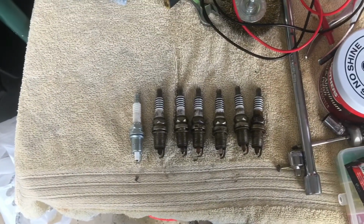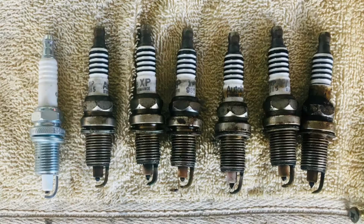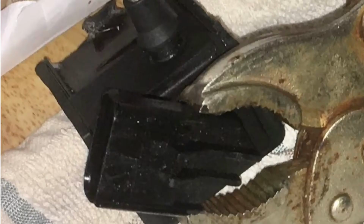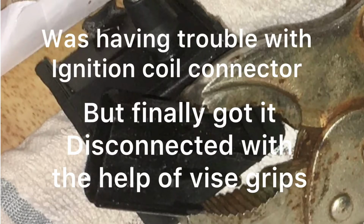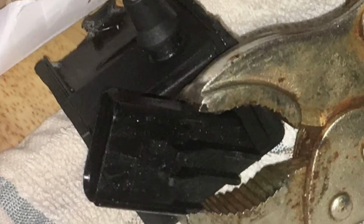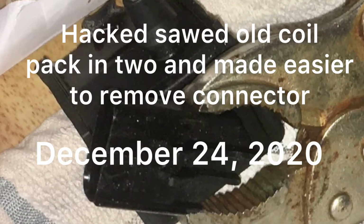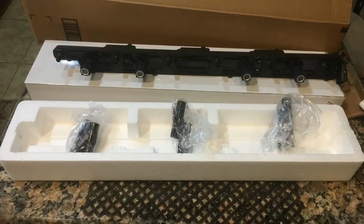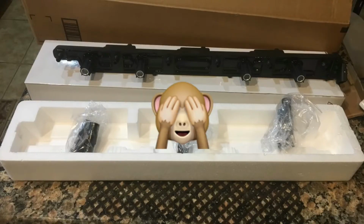Latest update. I was having trouble getting the ignition coil connector off, and I had to use a pair of vice grips to help me out. Fortunately, I got it off without damaging the other end of the connector. I went ahead and got the plugs gapped and all in. My ignition coil didn't arrive till about 4:30 today, so I'm going to start over fresh and put it in tomorrow morning, making sure I don't break the new one.